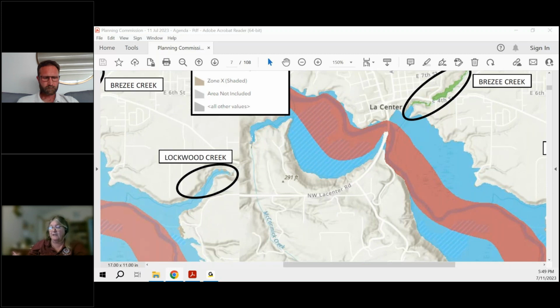And then the floodway is an area within the zone AE that is the channel plus adjacent land areas that are necessary to convey the discharge from that 1% flood event without cumulatively increasing the water surface elevation more than a foot. And that's what we were using as a standard for La Center.